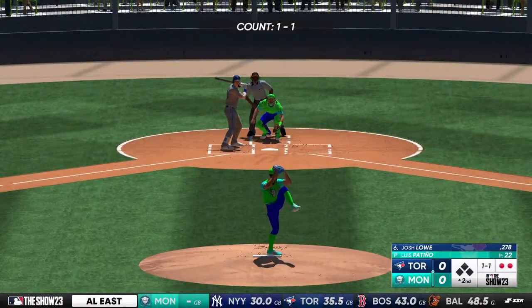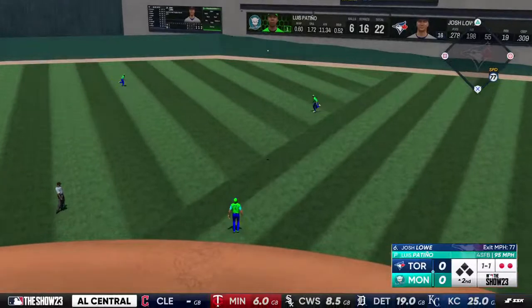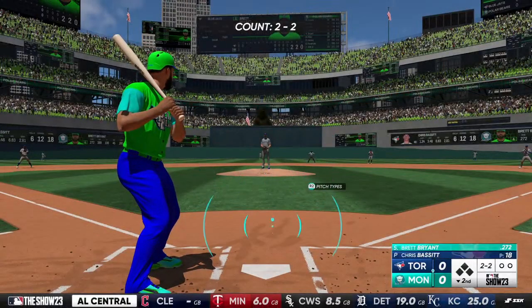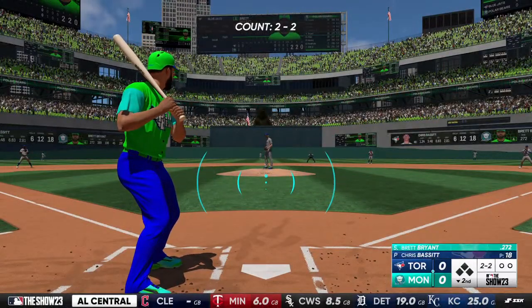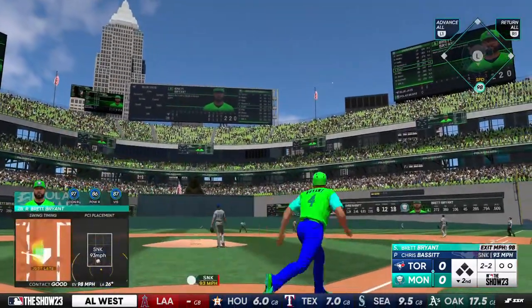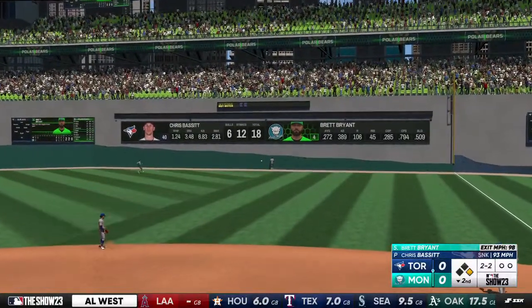Long run, tracks it down. That's out number 2. In the air, out towards right center. Gallo puts the squeeze on that one. And welcome back. We head to the bottom of the second. Now it's the power speed combo. Brett Bryant. That one blasted deep to right. That ball's carrying. And that one is out of here.